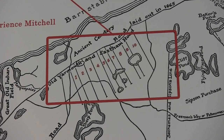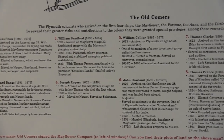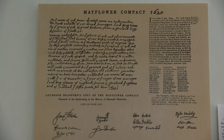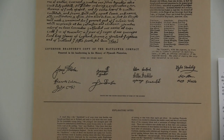So we document them, we tell their biographical information here, and then you can cross over to the other wall and trace their name on the Mayflower Compact. Some of them are on the Mayflower Compact. This exhibit, of course, is very important to us.